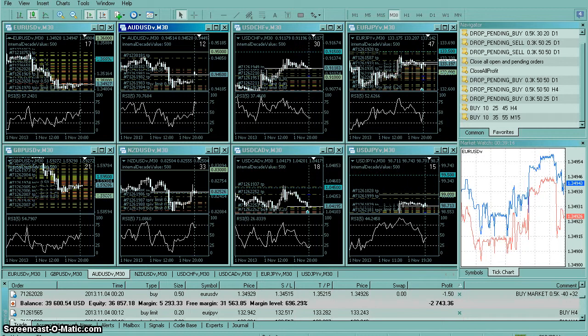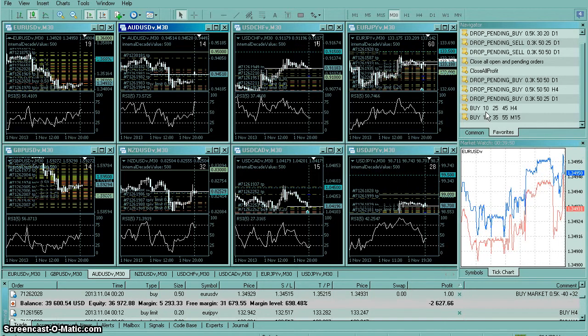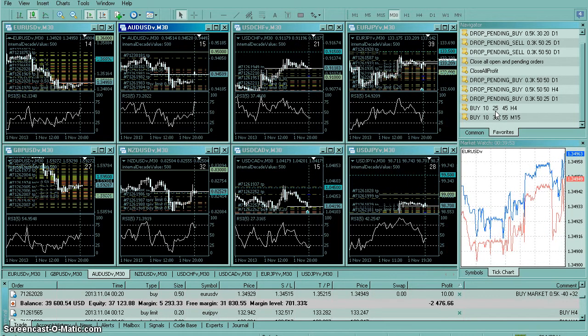I'd say 5 tickets might be the maximum for most brokers to handle, and some brokers can't even handle that. So you might have an issue with placing even more than one order, so gotta be careful, but just test it on a demo. But for instance, here I created a ticket that'll buy 10 pips deep. Starts placing buy limits 10 pips deep, and then it's going to probably buy, I don't know, there's like 4 tickets, and then you get to 25 pips deep with a 45 pip stop. That's going to last for 4 hours.